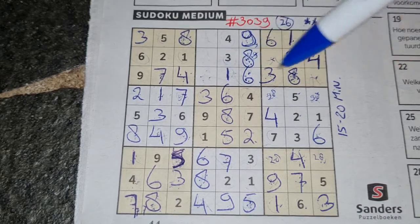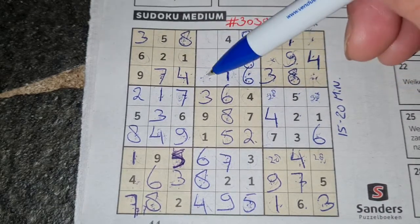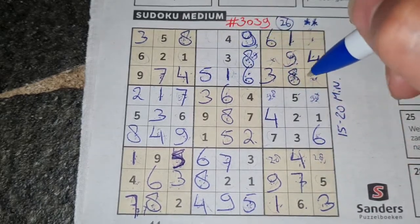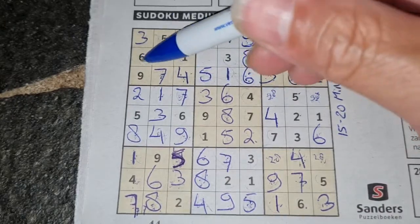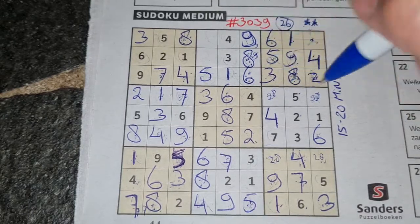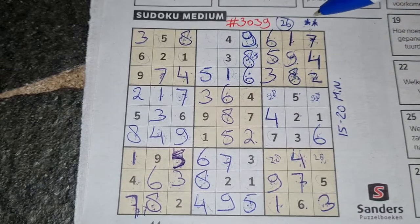2 missing numbers in the third row for the numbers 2 and 5. We see there 5, no 5 there. 5 should be here and the 2 goes there. 5 in this row, 5 in the first row, so in the row between, the only place for the 5 should be there. 1 number left in this big square for the number 7.